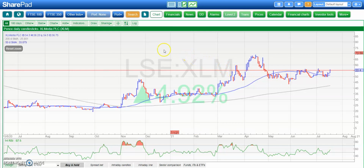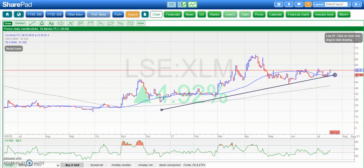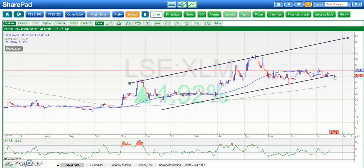We've got the 50-day moving average and 200-day moving average, well, the 50-day line just starting to tick up again now. Rising trend channel from back in the autumn for the shares, and that suggests that we're heading towards the top of the channel at 85 pence.